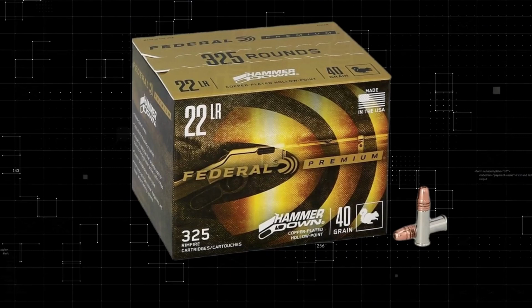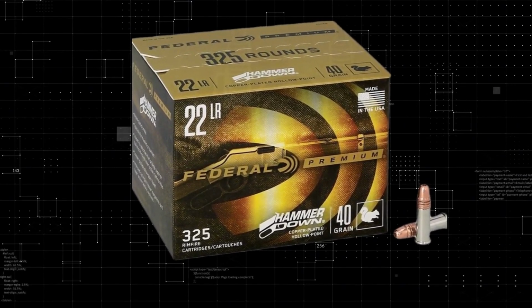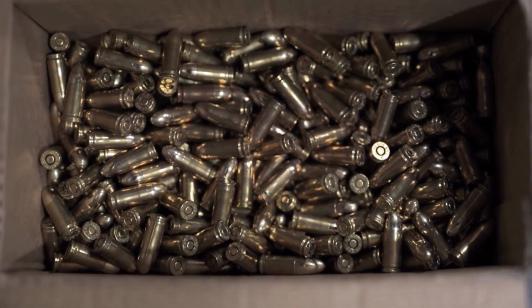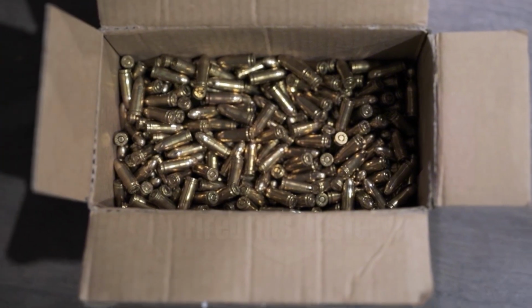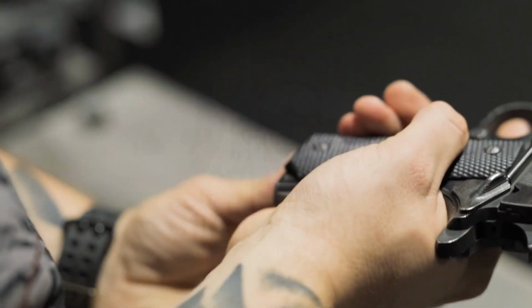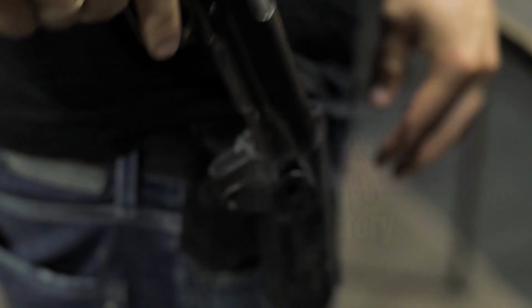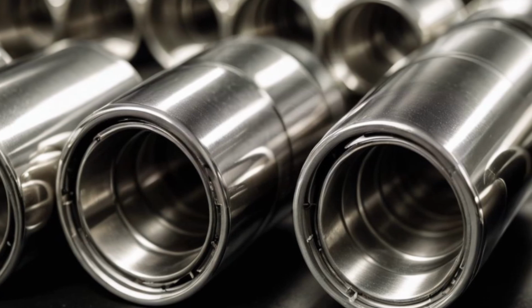Federal also packages them in 325-round boxes, which is convenient if you enjoy shooting on weekends or are planning a hunting trip. The price is a bit higher than bulk plinking ammo, but you're paying for reliable feeding and consistent performance. Some shooters swear by nickel-plated cases because they stay smooth in tubular magazines, reducing the chances of jams.